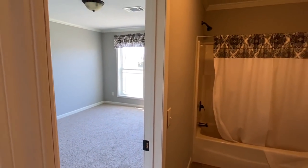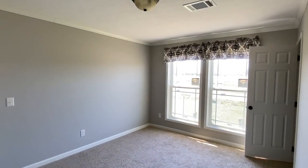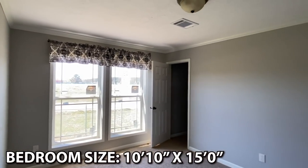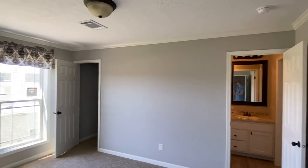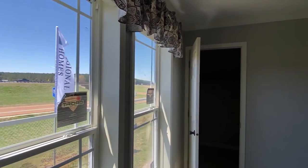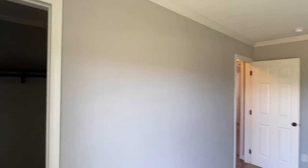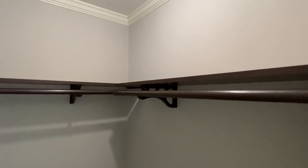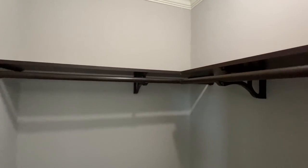But one cool feature about this bath is it's directly tied to this room right here. So this is a great room, perfect for someone that wants their own privacy, on the end of the house like this. Really cool. We got several bedrooms to see, so I'll be really brief and get down there and show you that main bedroom. Really good size closet, no wire racks.